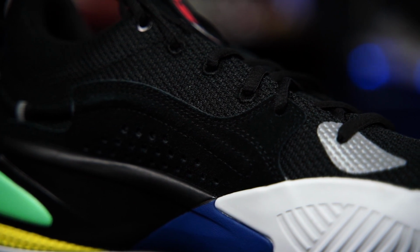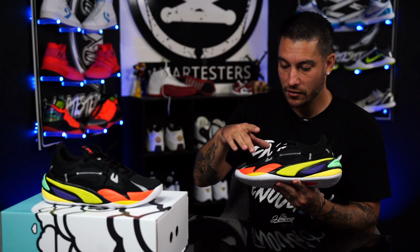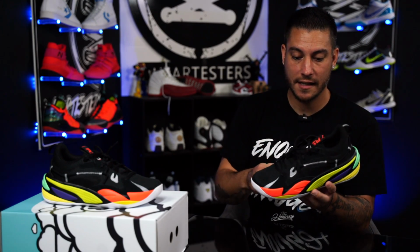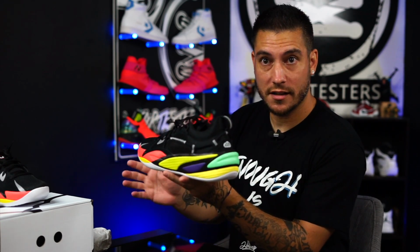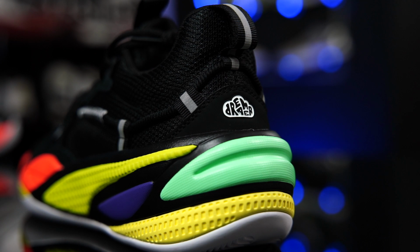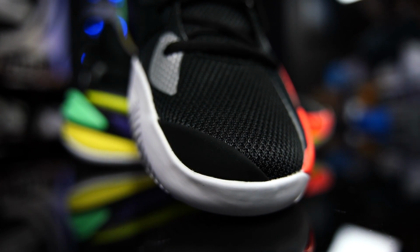However, where they really play up that old school vibe is all of the overlays. Not all of the overlays are premium, the majority are. So the ones that you can see right here at the toe, the eye stay, and then the interior panel right there, those are all premium suedes, which was awesome. I love that. The back right there with the Dreamer logo is synthetic, and then the little toe drag spot right there is also synthetic, which is actually a good touch.